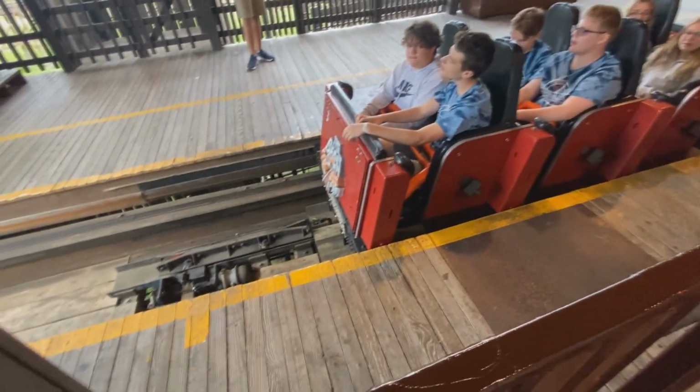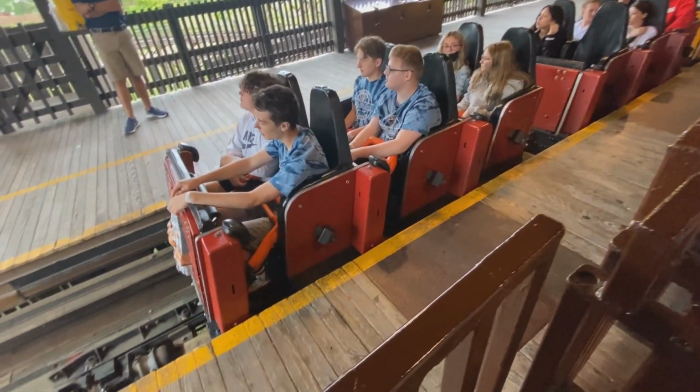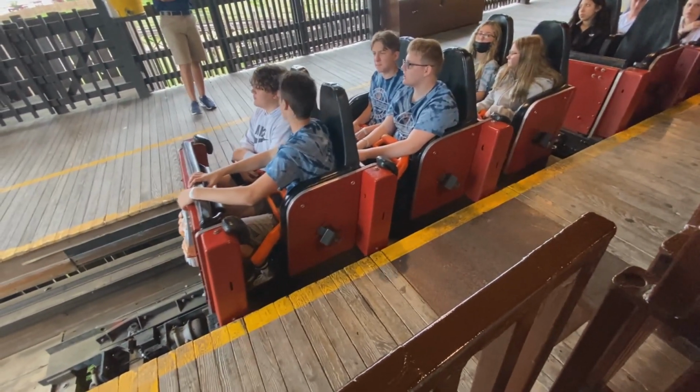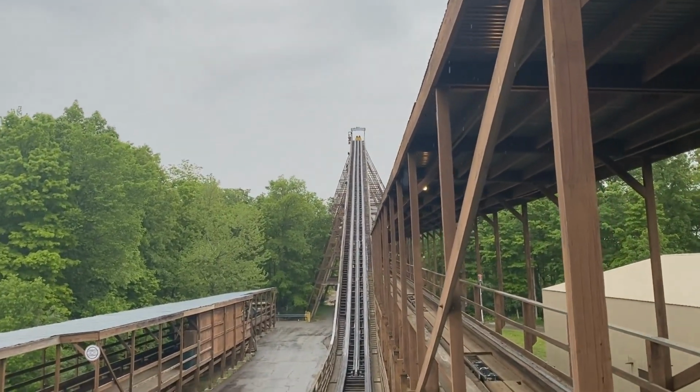So you can see the new prox sensors, but what is that? That didn't look better to me. It's not even done. Oh, one more. Finally. So you can see it going over the hill.